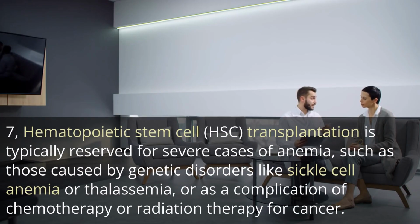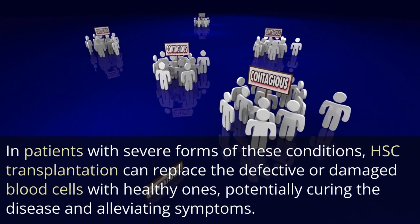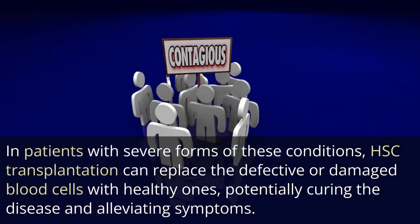7. Hematopoietic stem cell, HSC, transplantation is typically reserved for severe cases of anemia, such as those caused by genetic disorders like sickle cell anemia or thalassemia, or as a complication of chemotherapy or radiation therapy for cancer. In patients with severe forms of these conditions, HSC transplantation can replace the defective or damaged blood cells with healthy ones, potentially curing the disease and alleviating symptoms.